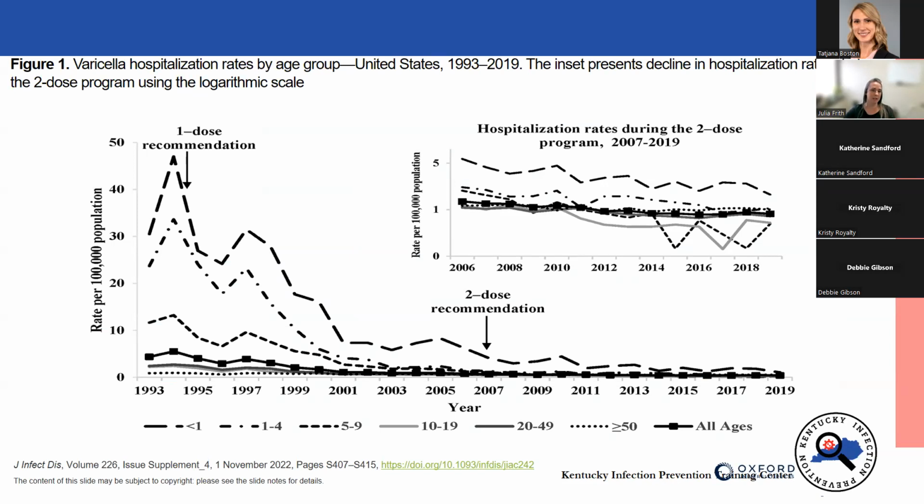So what about hospitalization? We talked about the cases being relatively mild. However, there are complications that are associated with chickenpox. This graph shows where we were with the 1-dose recommendation at a rate per 100,000 in the population, and then again the decline in those individuals with the 2-dose recommendation. It also shows the overall decrease in hospitalization. And so really what this shows is that the vaccine is very effective: 82% for 1 dose and 92% for those that received the second.